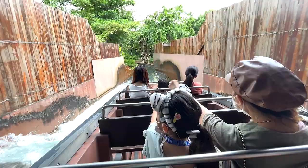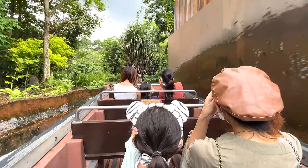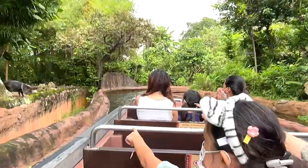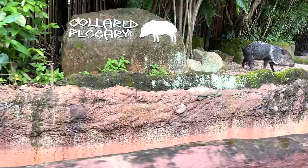Moving down. Wow, this is cool. You can see some animals over here. Just zoom in a little bit. You can see this collared peccary. They look like pigs. It's not so bad.